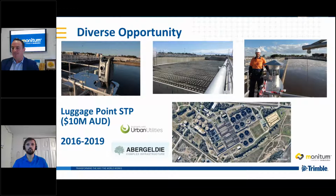This was another existing client of ours that was tendering for works to refurbish the main sewage treatment plant in our city. So this is a critical piece of infrastructure. It serviced about 60% of the waste coming from the city of Brisbane. So it's a major facility, and it was also quite an old facility.